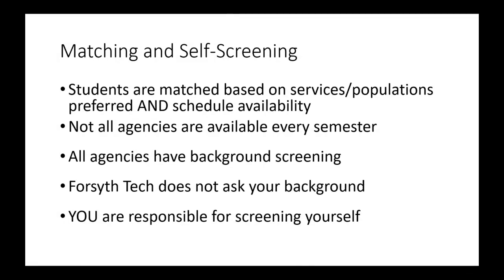So having said that, that's why sometimes an agency might be available in a given semester, even though it might say it on the application. It might list homeless shelters, it might list working with intellectual and developmental disabilities. But when it comes down to actually matching you to the agency, we may not have placement in that particular agency or in that category of agencies.